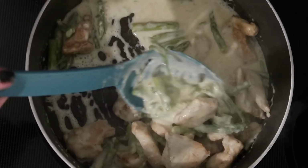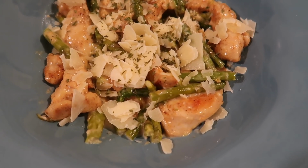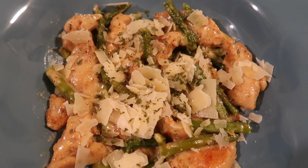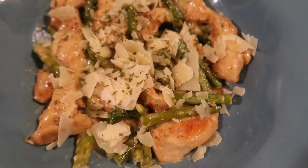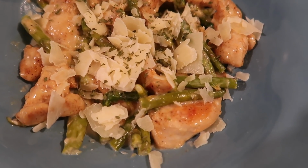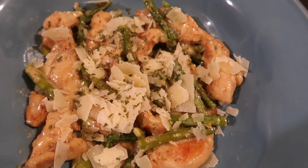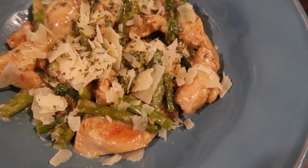Really pretty simple. Even with making the sauce, it doesn't take that long. And here it is plated up. Now, I didn't have any shredded Parmesan cheese in the fridge, but I had a little container of shaved parm. So I just topped it with some of that I crumbled in my hands, and a little bit of parsley. This was so good, and you could easily just double this recipe to have leftovers for a keto lunch the next day.